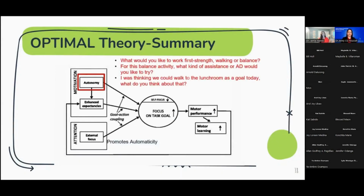So in summary, for this optimal theory, and it's a 20-some page document that you can look up, they go into very, very big depths, but I felt this was the most clinically relevant for our talk today. The first one is autonomy, giving choices, and I gave some suggestions there on the screen. Then we have this idea of enhanced expectancies. You walked 100 feet. How much farther will you go the next time? I'm expecting you to walk farther than 100 feet. And I will tell you, that line right there has worked. Hey, do you think you can walk that next 100 feet quicker? I think you can. How fast do you think you can walk that next 100 feet? How much faster? I'm expecting you to do better. So that's a great line.